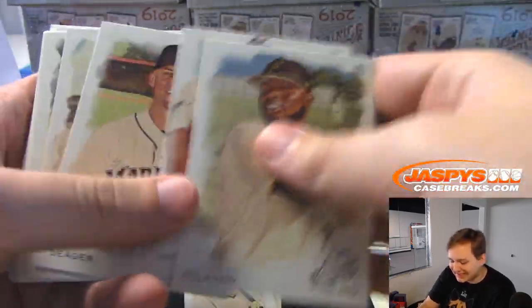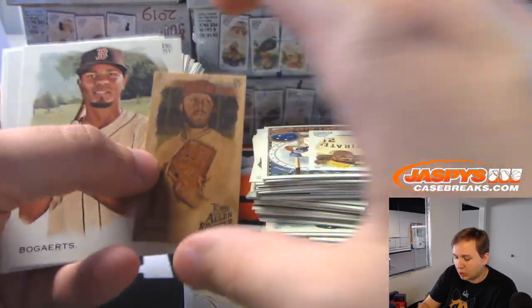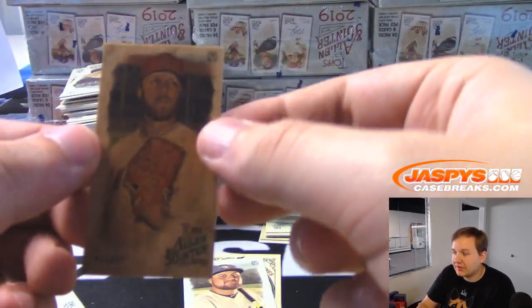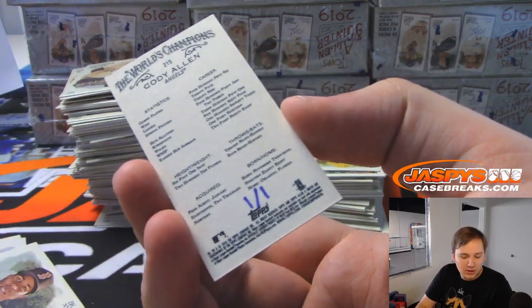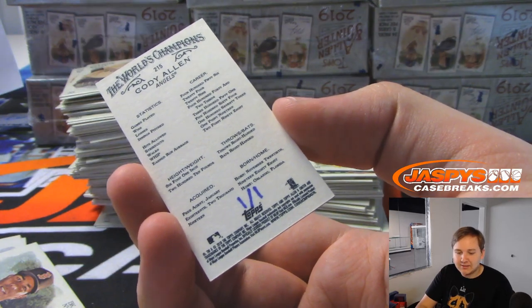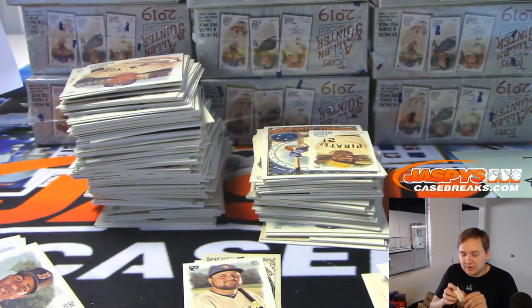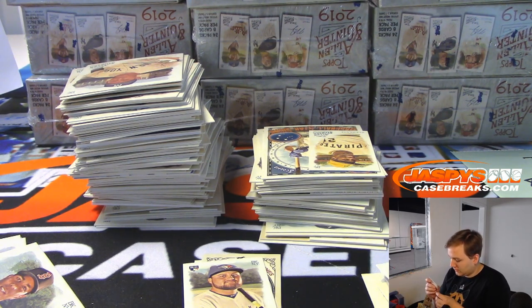Rowdy Tellez. Ooh, we got a Wood Mini. I think these are 101, right? Yeah, 101 Wood Mini. That is for the Angels. That is Cody Allen. 1 of 1. Nice. So that goes to the Los Angeles Angels, Eric Rittenhouse. Nice. Very nice.